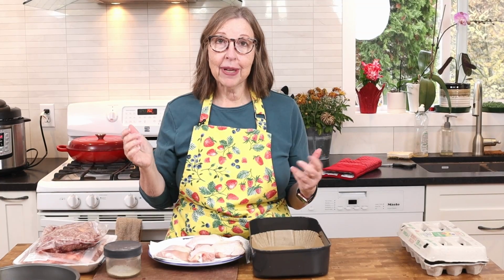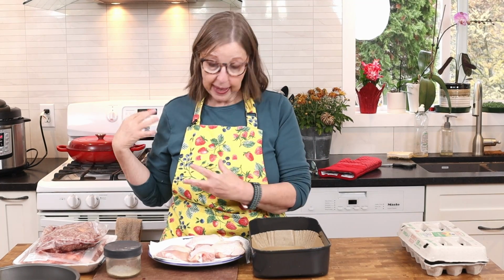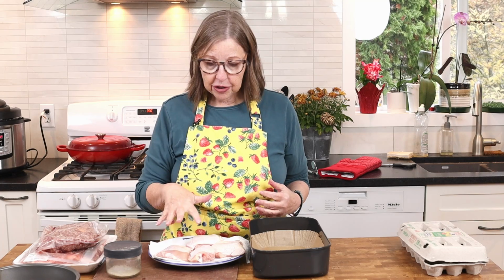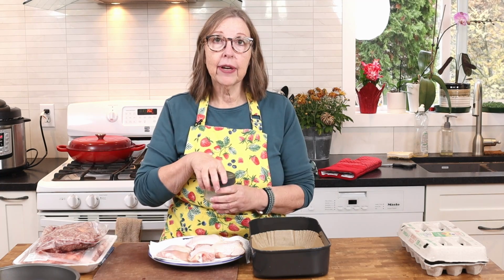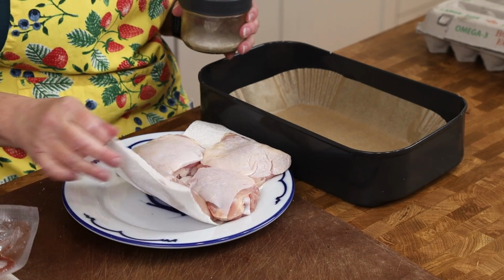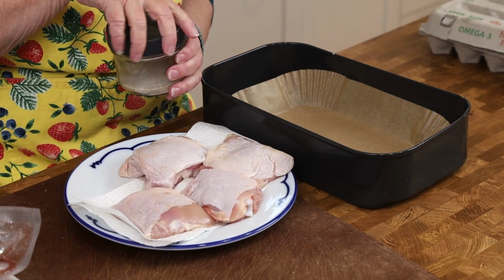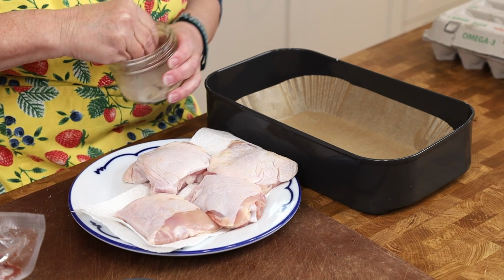Okay, so the rest of the bacon and the bacon and egg cups are in the oven baking, and I'm going to do the air fryer chicken thighs now. I have the air fryer heating up to 400 degrees. I have dried these off to keep them as dry as possible because I want to have that crispy skin.